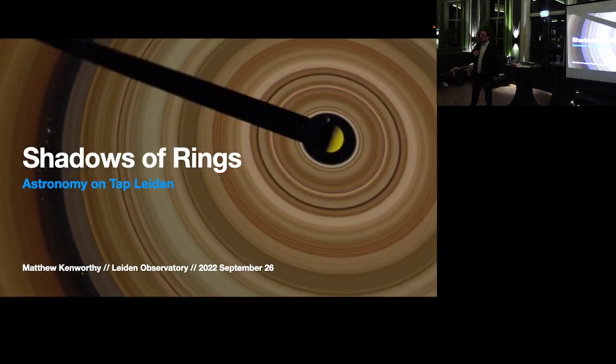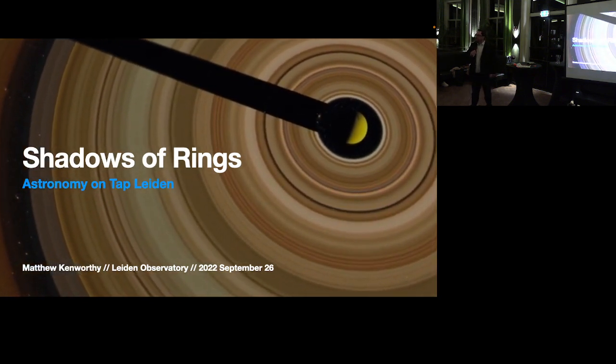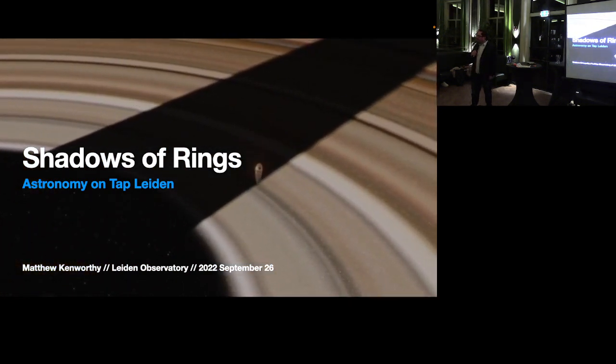Anyway, what I want to do this evening is try and convince you that the weird shadows that I've been seeing are actually due to giant rings around planets and low-mass stars nearby in our galaxy.